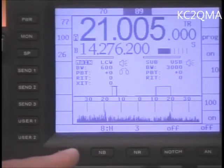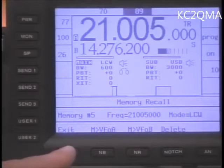To recall it, I press the Recall button, and you can see it's 2100500 mode LCW, ready for access.